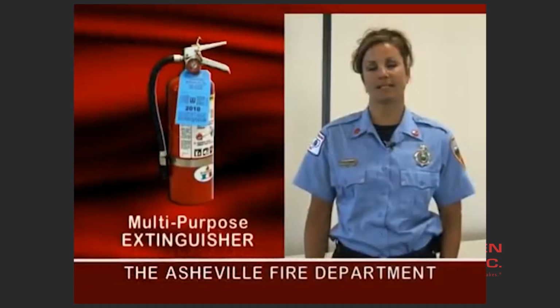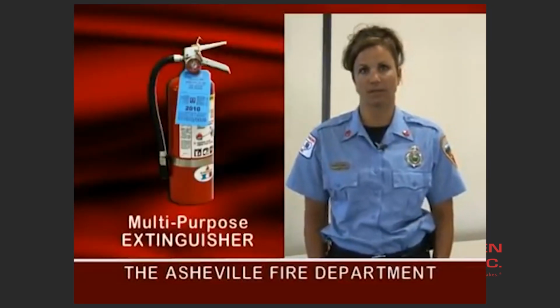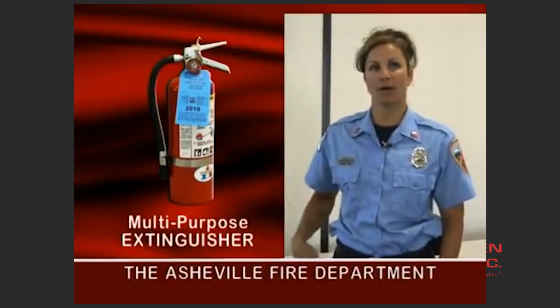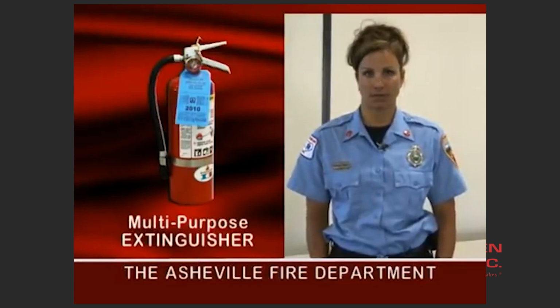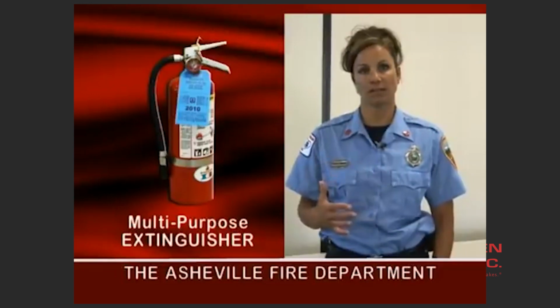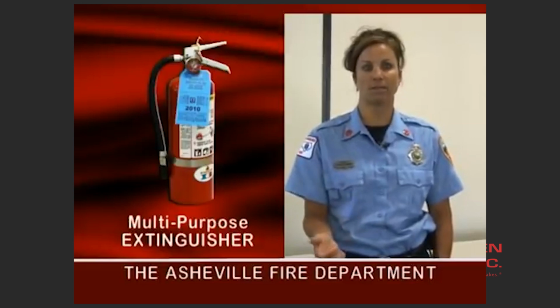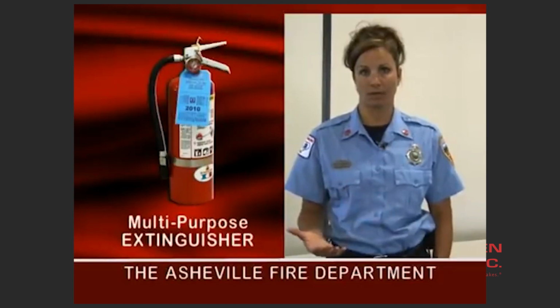You want to keep a distance of about 8 to 10 feet when you encounter a fire and you're going to use your fire extinguisher. That's because you never know how much pressure is inside the extinguisher, how you're going to react, or how the fire might react. So if you start a good distance of 8 to 10 feet away, start spraying, then you can work yourself up to that fire as you get a little more comfortable.